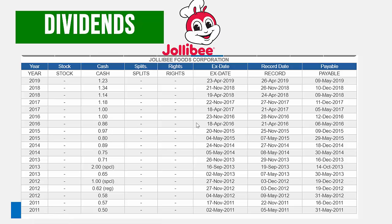So in other words, if you look at the history of Jollibee's company, it issues dividends twice a year. So that's another way of earning in the stock market. As long as you have holdings of Jollibee stock during or the day before the ex-date, you are eligible to receive dividends. You will get more details about receiving or earning dividends in my previous video, how to get dividends. You should be able to watch it.